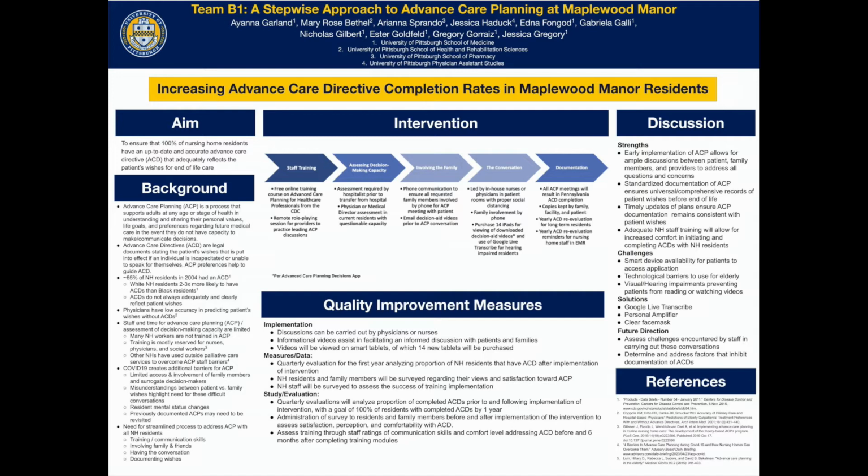A completed ACD form will be the product of each ACP conversation. Copies of these forms will be kept by the facility, uploaded to the nursing home server, given to the resident and to the resident's family.